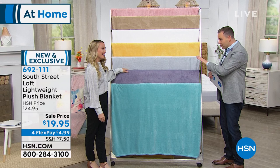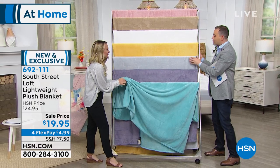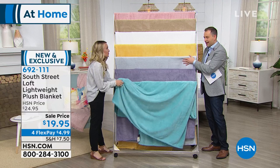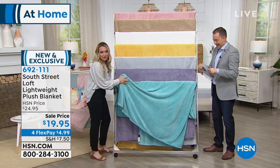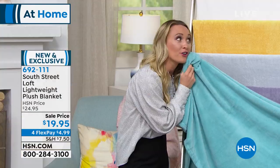Stephanie, this is the brand new blanket from South Street Loft. I saw several emails about this. This is that proprietary feel, isn't it? Oh yeah, it's amazing. The reason why it is so soft is because it is brushed on the top and on the reverse side. So no matter how you're wrapped up in this plush micro fleece blanket, you are going to be so comfortable. It's even soft enough on your face as well.